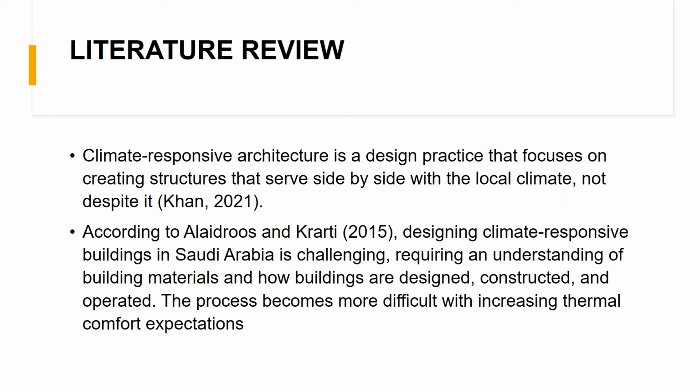Climate responsive architecture is a design practice that focuses on creating structures that work side by side with the local climate, not despite it. And according to previous research, designing climate-responsive buildings in Saudi Arabia is challenging, requiring an understanding of building materials and how buildings are designed, constructed, and operated. The process becomes more difficult with increasing thermal comfort expectations and the need for premium indoor air quality.